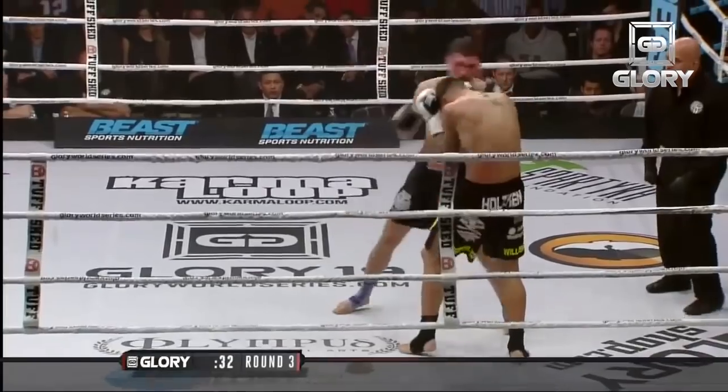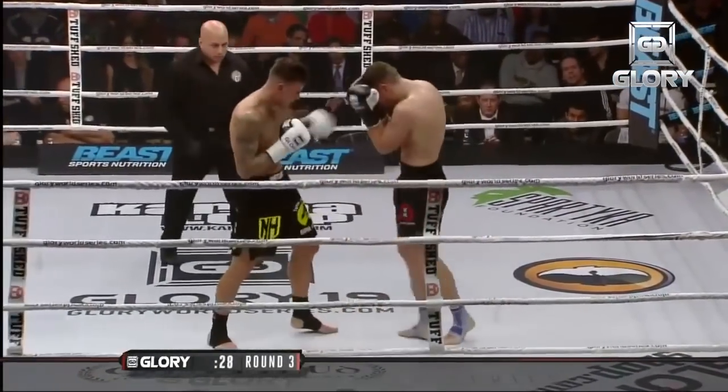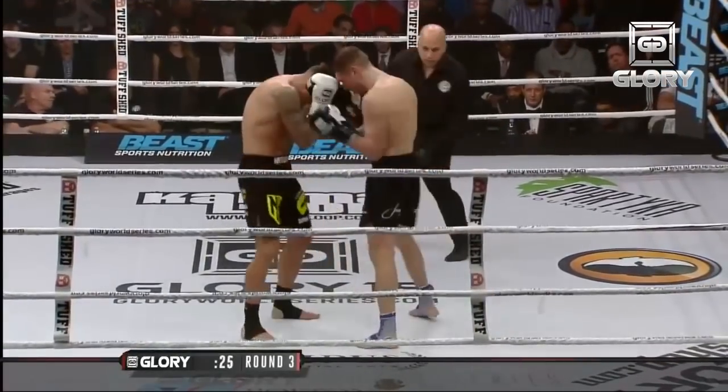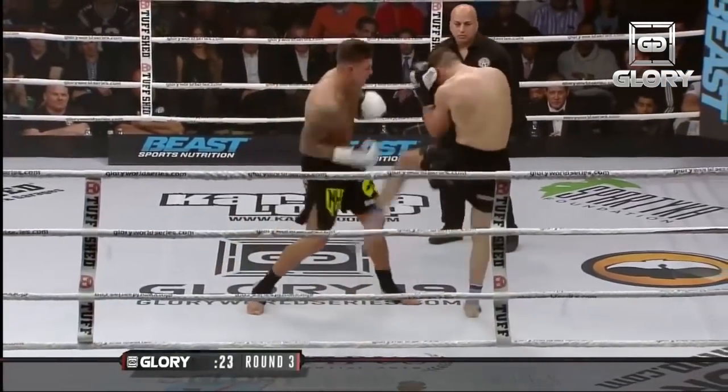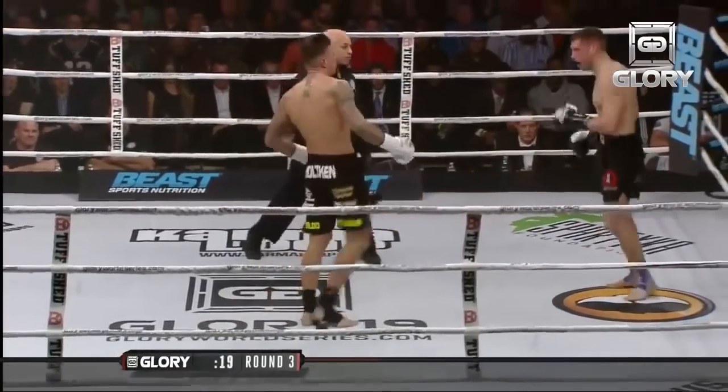Stetcuerenko's bread and butter punch has been the left uppercut. Holzken blocks that high kick. Holzken coming forward now. He rips a right hand to the body. But I have to say that Stetcuerenko has been the busier fighter in this round.